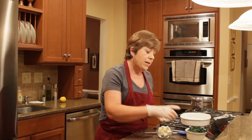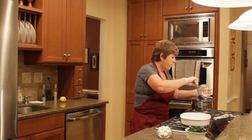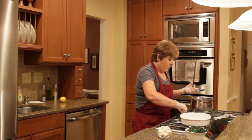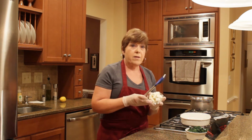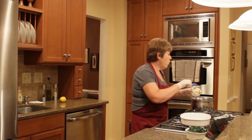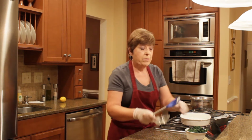So the first ingredient we have is butter. I've got about 4 tablespoons of butter. I'm going to get that melted on top of the stove here. And I'm going to add into that 6 ounces of cream cheese that I've cubed just to make it a little bit easier. It will melt quicker. The idea is to melt the butter and the cream cheese together.